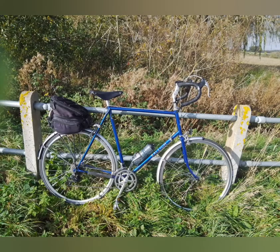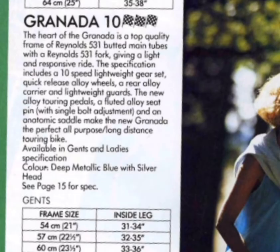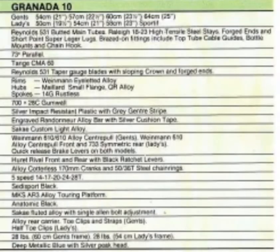Actually bought this bike in 1985, new. Let's have a quick look at the specification. This actually is from a 1987 catalogue, and I said I believe mine is earlier than this. But I was working in a cycle shop and I left that in 1986. I have to have bought it before then.